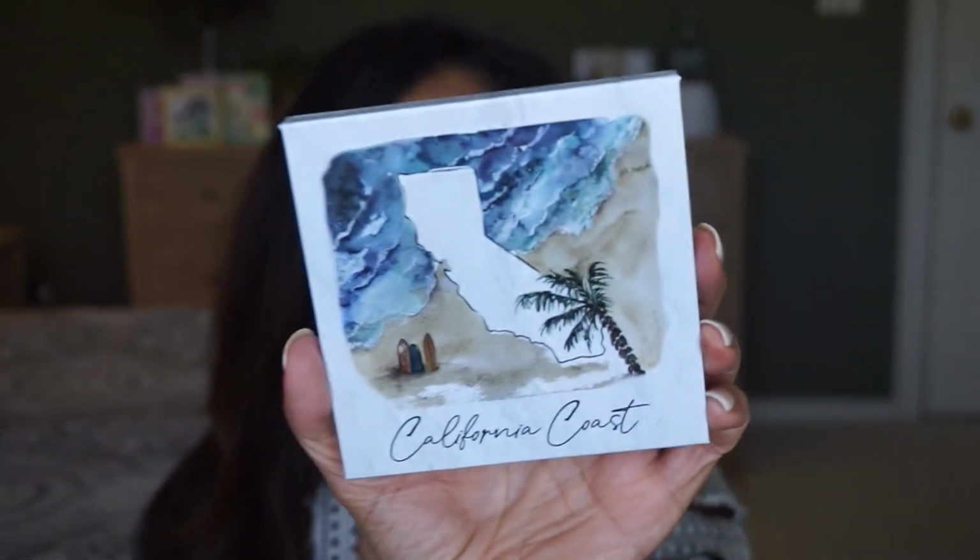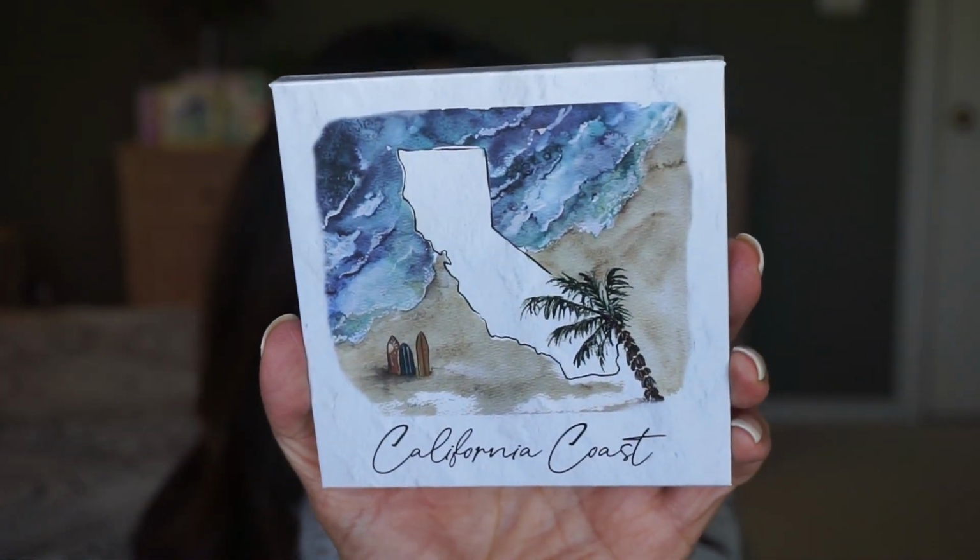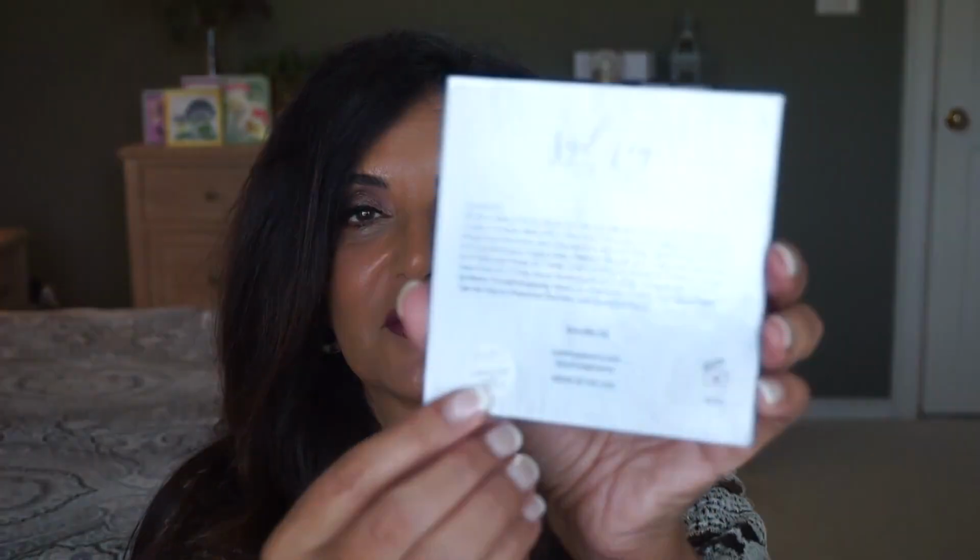Now for the last palette, California Coast, and look at the artwork in this cover. It's what I'm wearing right now, and this is where the great customer service comes in. When I ordered this, I ordered it in deep, but they sent me the light.